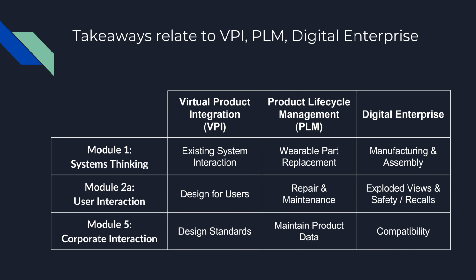Looking at user interaction, in VPI, this means designing a product or solution with the end user in mind. In PLM, this also goes into repair and maintenance, such as performing an oil change on a car. And finally, looking at the digital enterprise, products and systems can be displayed in different ways. Further, the digital enterprise allows for parts and issues with said parts to be tracked, managed, and monitored for any future needs or issues that may arise.